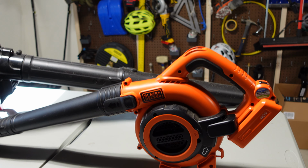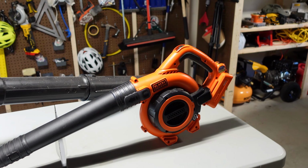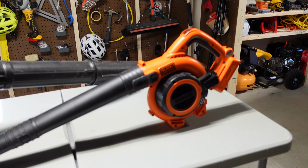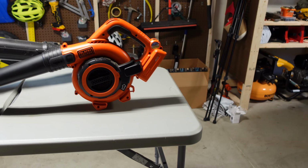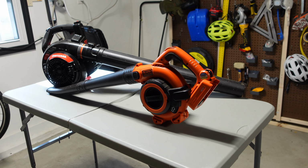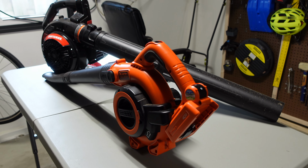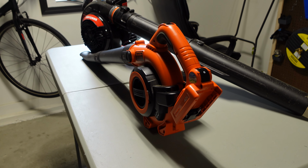Another benefit is if you have an electric leaf blower that uses a lot of the same batteries that you ordinarily use for other tools, that's another advantage because you're not going to have to seek them out. You're just going to be able to say, okay, this is great. I have the batteries. I've got 5 of them. You're probably going to be able to go a very long time with that.